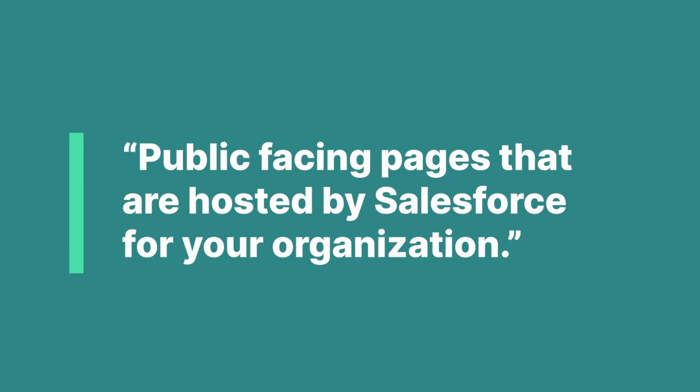While I still call it Communities most of the time myself, I do think that Experience Cloud is a pretty smart rebranding effort. And if someone on an elevator asks me, what is Experience Cloud? My reply would be that today it's most easily described as the public-facing pages that are hosted by Salesforce for your organization. And yeah, that's probably an oversimplification.